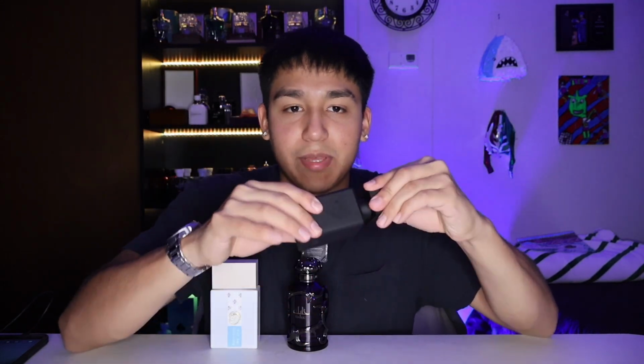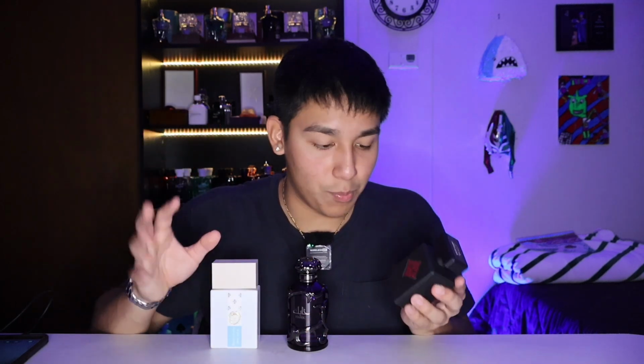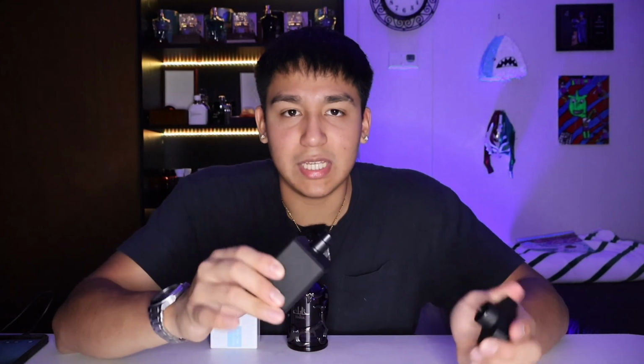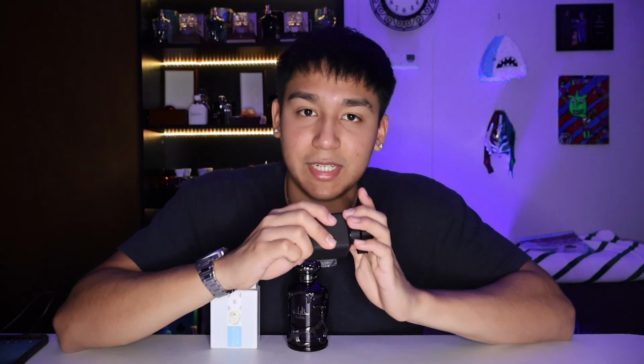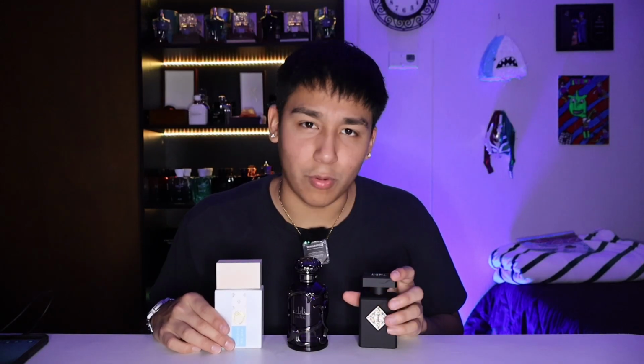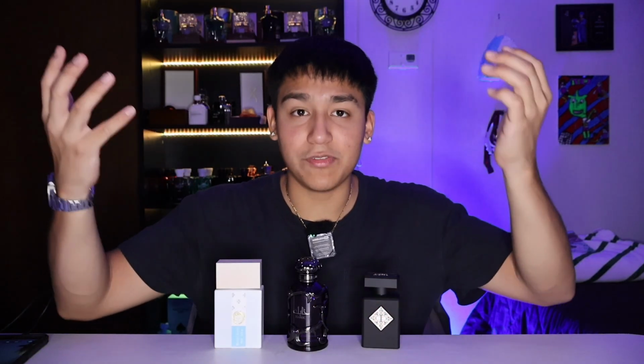Initio Blessed Baraka, man. Definitely chose the best Initio fragrance, at least one of the best ones, for being my first fragrance from Initio. I didn't want to go the boring way with the Side Effect, the Paragon. A little bit more to my taste, I believe, even though I did blind buy it. Such a successful blind buy. I don't know if it's gonna break my top 10, but it's definitely gonna be one of my most worn colognes this fall. This one destroys Bianco Latte by so many points, man. I give this one a solid 8.5 out of 10. It's just the winner for this video, man.